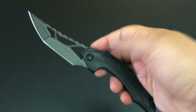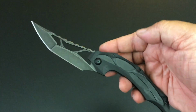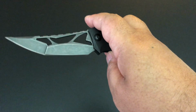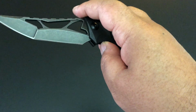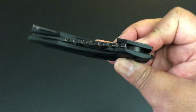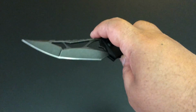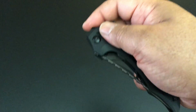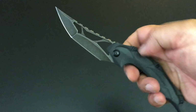But I'm used to, with my flippers, and I just realized this when I got the Raven, and there wasn't any tab. I'm used to closing my flippers without even thinking it. The tab hits my thumbnail around here, and then I know to move my finger. So this has no tab that hits my nail, and so I usually slowly get it to that point because I know it can fall easily, so I don't get cut. I found that with the Raven. But this is just a wonderful knife. So let's talk about it.